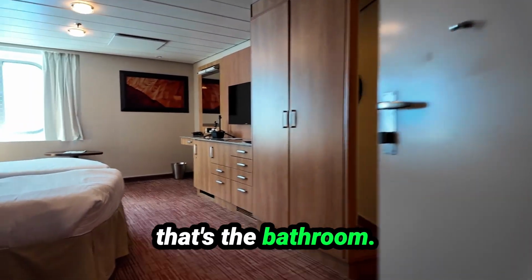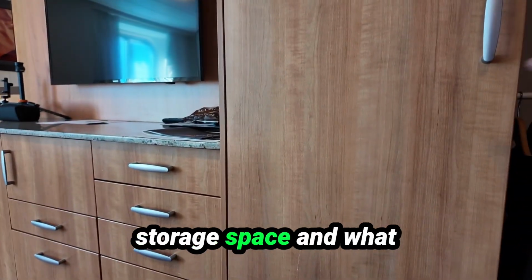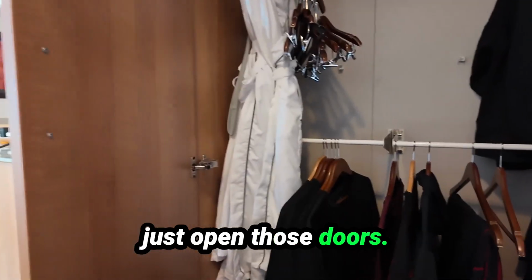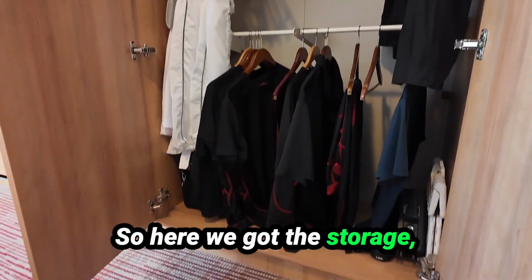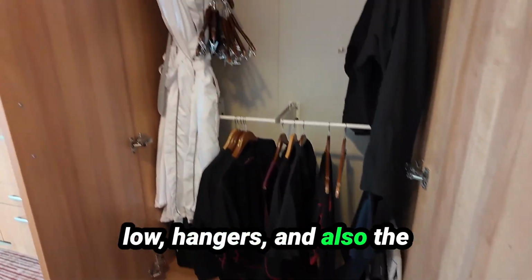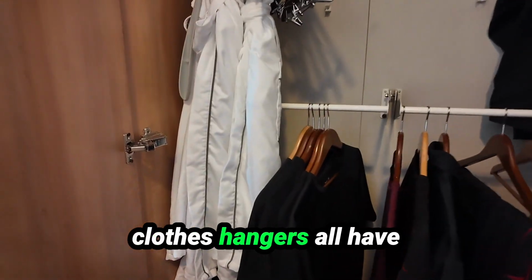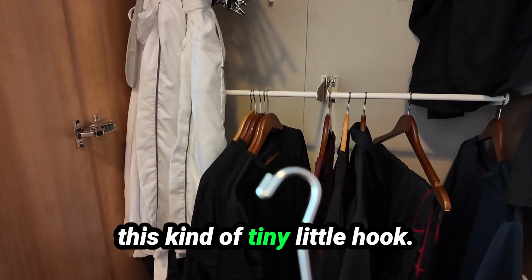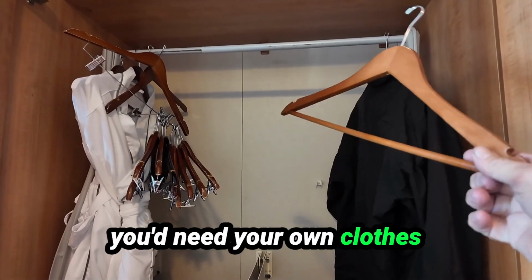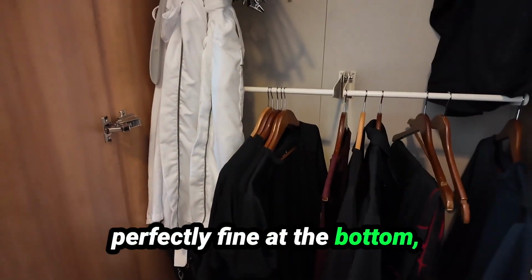That's the bathroom. The only thing left is the storage space, and what they've got here. Let me just open those doors. So here we've got the storage cupboard and a bunch of low hangers, and also the upper hanger pulls down, but funnily enough, the clothes hangers all have this kind of tiny little hook, and that actually won't go around the bar at the top. You'd need your own clothes hangers with a bigger hook to make that work, but all my stuff hangs perfectly fine at the bottom, and I'm happy with that.